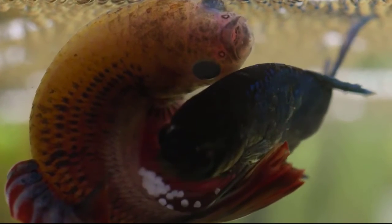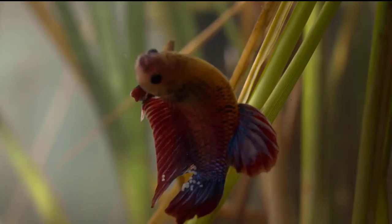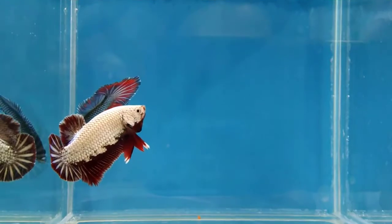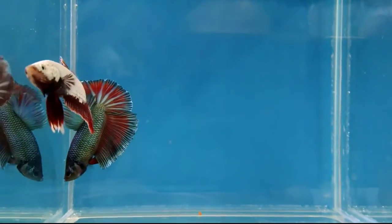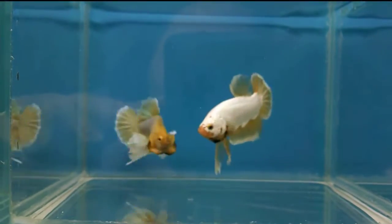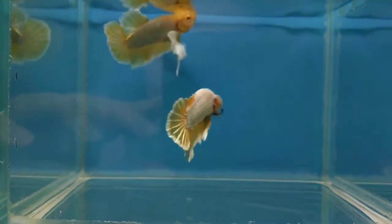Not only do these apparatuses allow B. splendens to extract oxygen from the air, but they also greatly influence their behavior. According to one study in 2017, the labyrinth organ and Betta splendens' ability to breathe air influences territorial displays, courtship, breeding, and even parental care. It is quite amazing that these little mazes filled with lamellae mean life or death for labyrinth fishes like B. splendens.